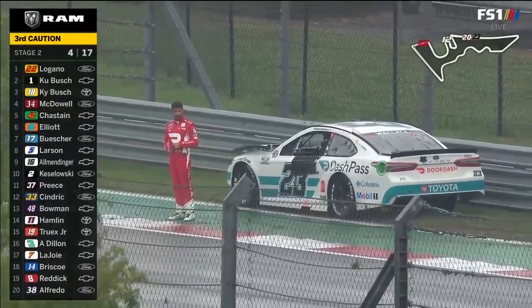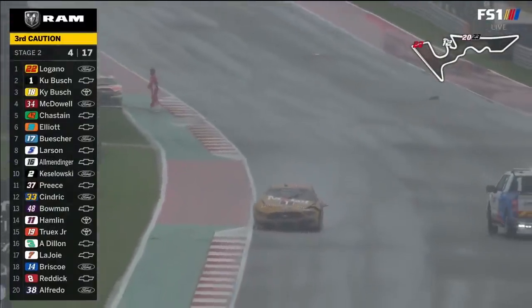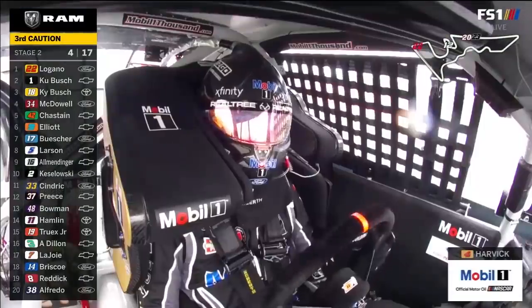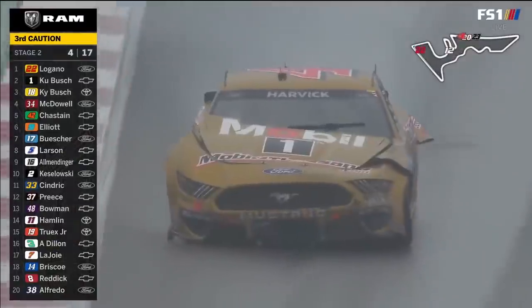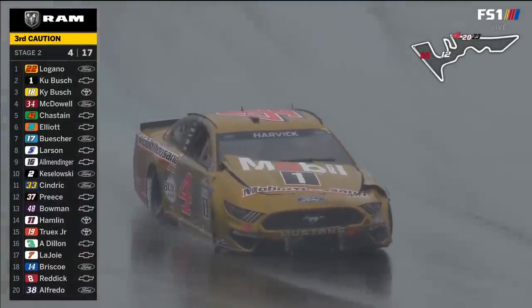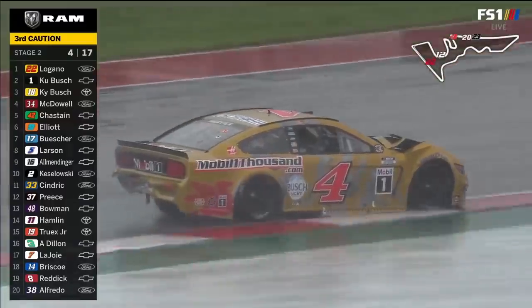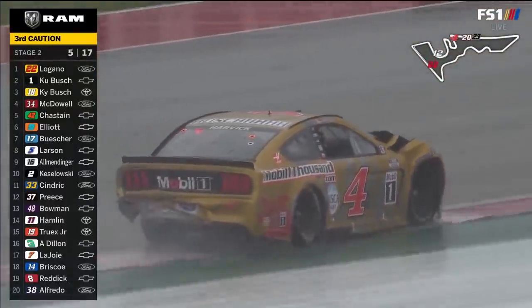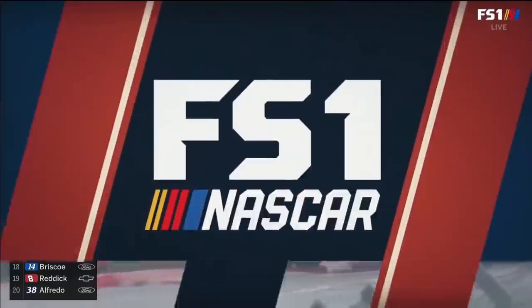So this could have been a three-car jam session, all in the same place. Kevin Harvick. We've had heavy damage to Harvick. My goodness. I mean, he's got front and rear damage. That car is torn up. It's been a long time since you've seen that four car torn up. Left rear's down. He's just trying to hop back, you know, get to pit road in one piece.